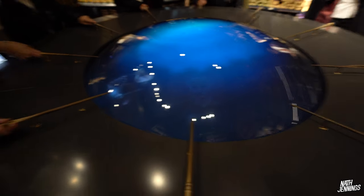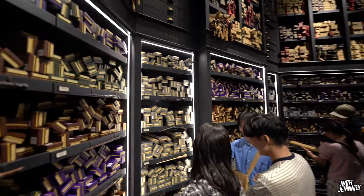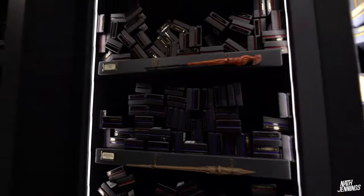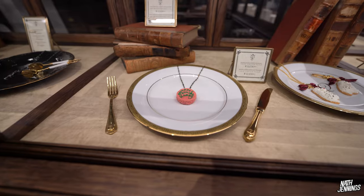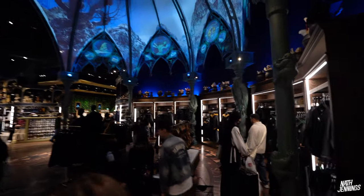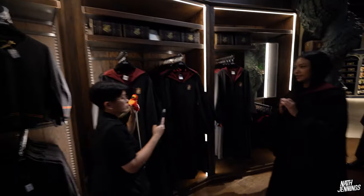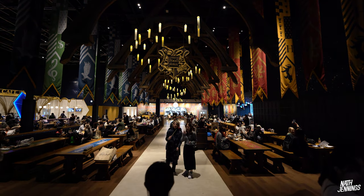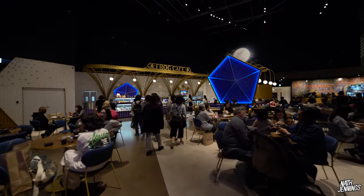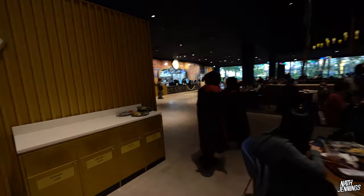Jenna. Ron. There are wands on wands on wands. There are so many. So you buy the robes. Wow. You got a full cafe full of cakes, and you got another cafe over here full of other food.